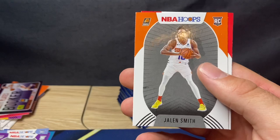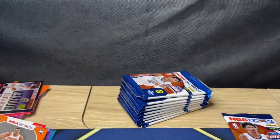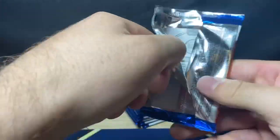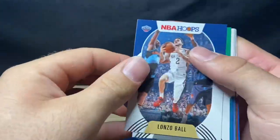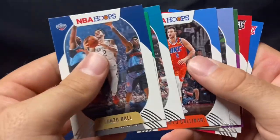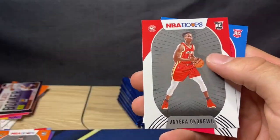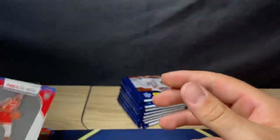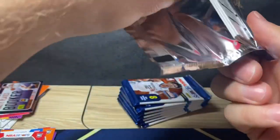That was a good idea. Whoever thought of that one. Jalen Smith and Denny. Sorry. Try to hide the back as well as possible. LaMelo or Lonzo, LaMelo's brother. Brook Lopez. Onyeka. And Saben Lee, I think's his name. Haven't heard of him.